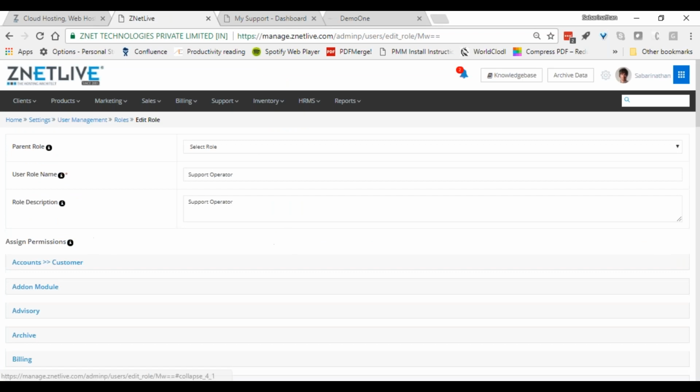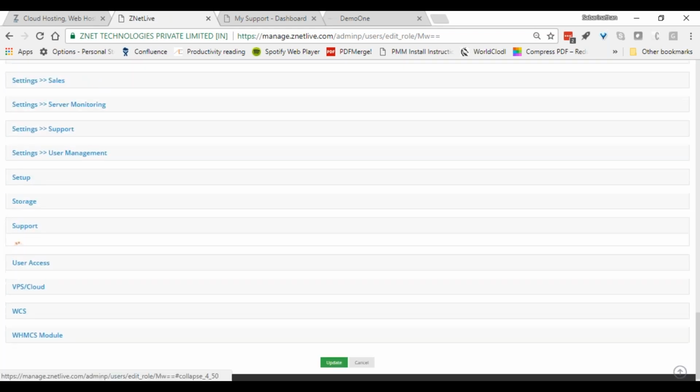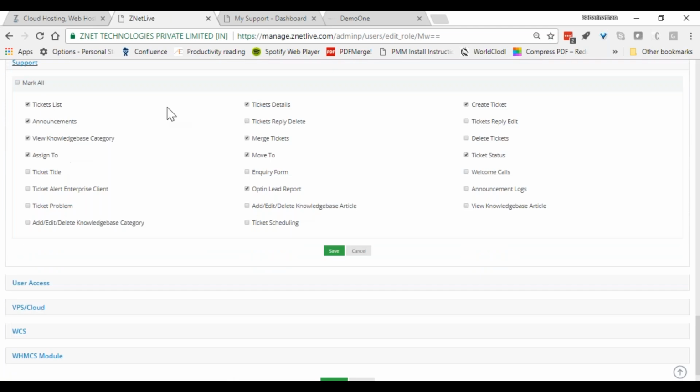You can do a support head, support operator function, and also, for example, under support functions, you can say what each person can do. You don't want to allocate delete ticket options to somebody. You can give the option to create a ticket. You can move it to different departments, which means you are assigning it to a different department. You can assign it to a certain person, etc., etc.